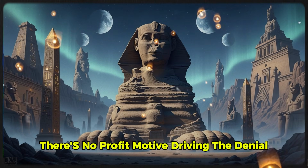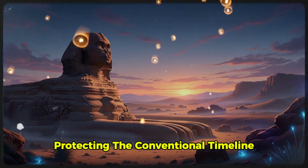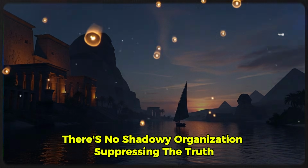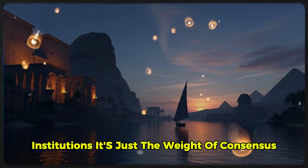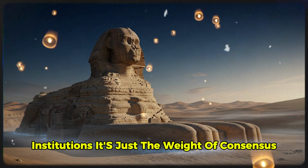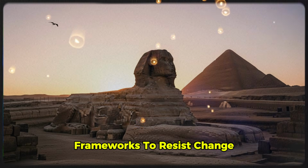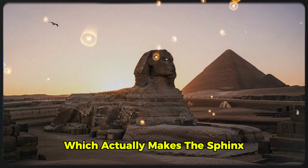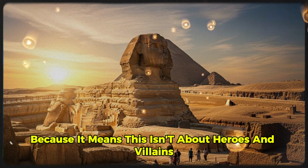There's no profit motive driving the denial. There's no corporate interest protecting the conventional timeline. There's no shadowy organization suppressing the truth. It's just the normal friction of scientific institutions. It's just the weight of consensus. It's just the natural tendency of established frameworks to resist change, which actually makes the Sphinx mystery more interesting to me because it means this isn't about heroes and villains.